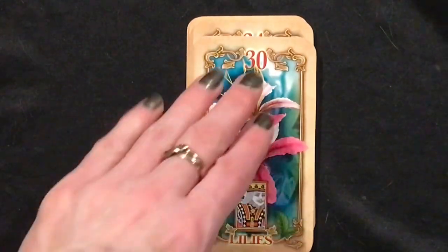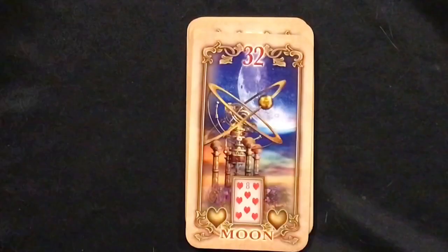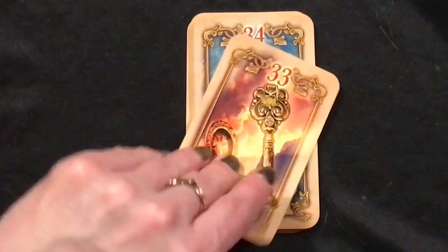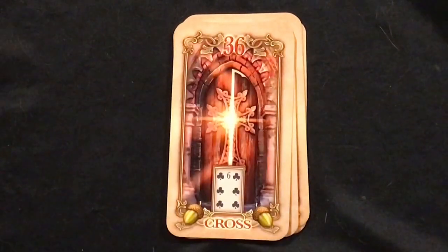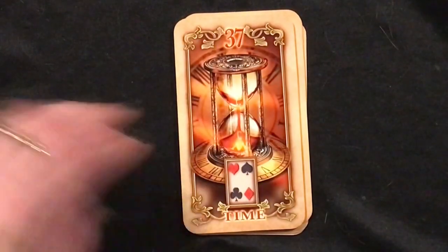We've got the lilies, the sun. That's a really nice sun there. The moon, the key, the fish, anchor, and we have the cross. So we'll look at next, we've got the extra cards. So we have time here.